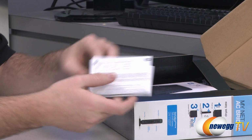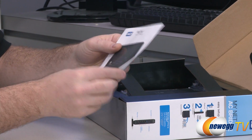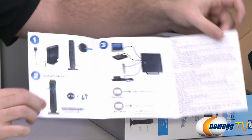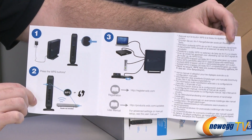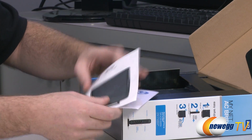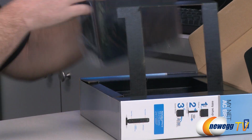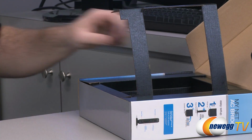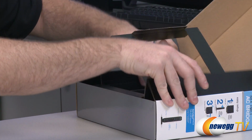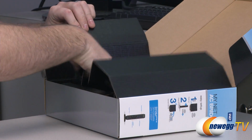Again, warranty information for that 1-year manufacturer's warranty from Western Digital. You get the MyNet Wi-Fi bridge, so a bit more information there on setting up the device once again. Please bear in mind you do need an existing router in order to use this bridge. We have the bridge itself, which I'll take a closer look at in just a moment. Let's just see what else is included.